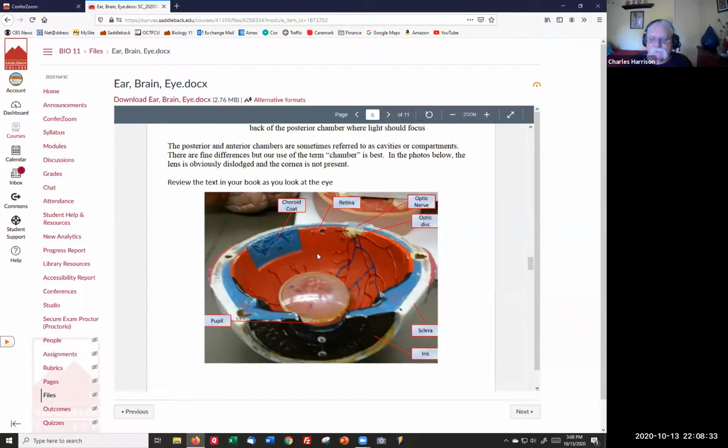We next and finally look at the eye. The lens never holds up in this model. There's three tunics or layers. The white one out here is the toughest one. It really contains everything. It's the sclera. Here's the tag for it, sclera.